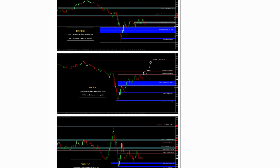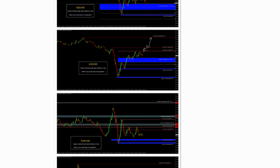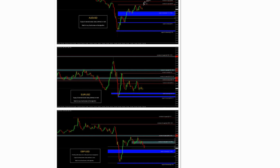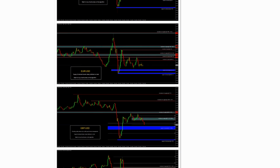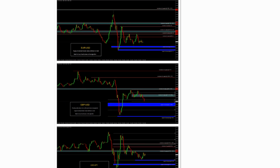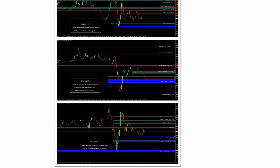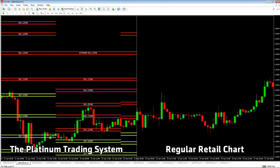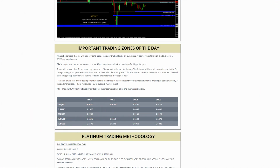Today's currency pairs are the New Zealand dollar against the United States dollar, the Australian dollar against the United States dollar, the euro against the United States dollar, the Great British Pound against the United States dollar, and finally the United States dollar against the Japanese yen. Each of these has important trading levels marked clearly with support and resistance areas and prices. You would take these levels over to our trading system and match them to the buy and sell zones present on our algorithm. The next section is our important trading zones of the day.